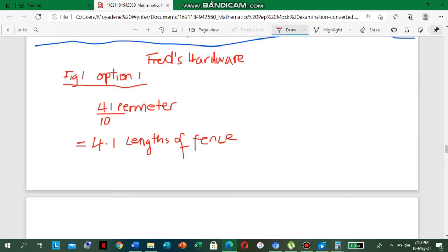So the cost now, am I still recording? Yes. So the cost now, we can't forget the cost. Oh, should I just put the cost first? Yes, let me put the cost first.